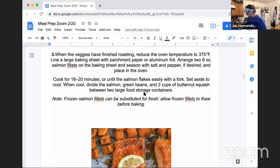And so I'm squeezing a couple lemon wedges over my salmon, and then I'm just putting little discs. I'll show you here in a minute.